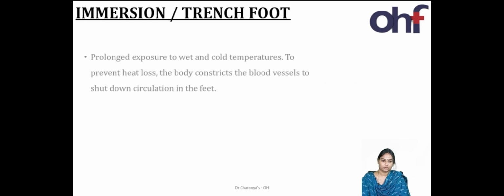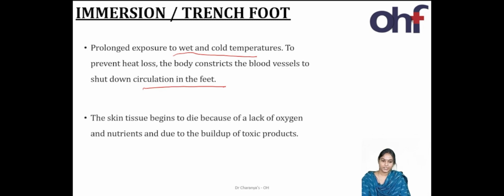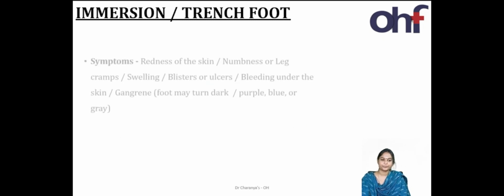Immersion foot. This is mainly due to the prolonged exposure to wet and cold temperatures. To prevent heat loss, the body starts to constrict the blood vessels, thereby shutting down the circulation to our extremities, mainly to the foot. The skin tissues begin to die due to the lack of oxygen as the blood supply is shut down, and there is lack of nutrient supply to the tissues as well, as circulation is shut off. There is also buildup of toxic products in our extremities.